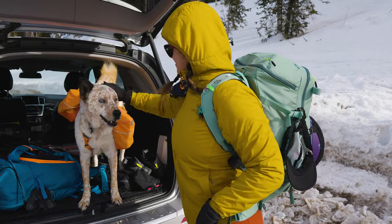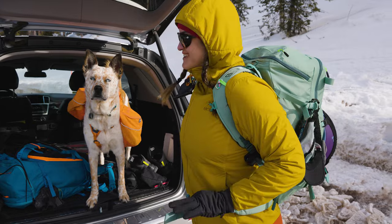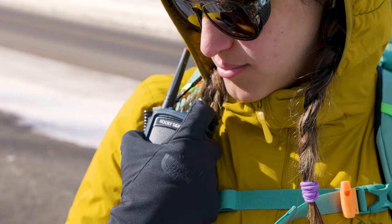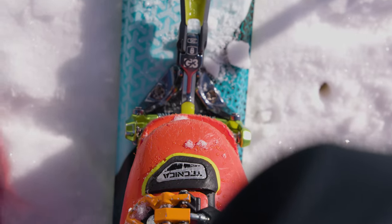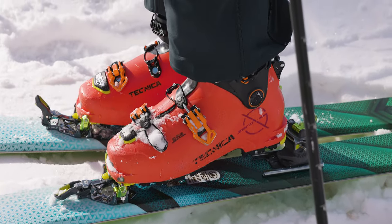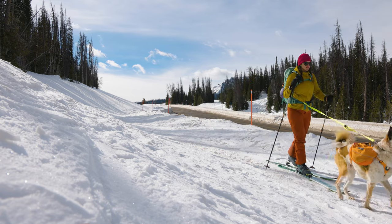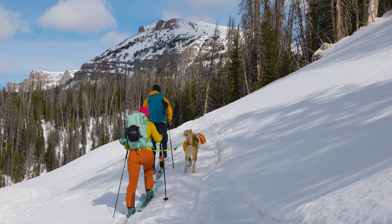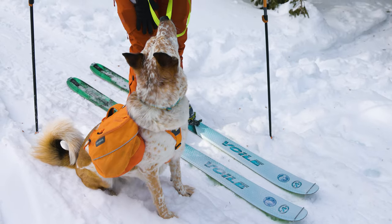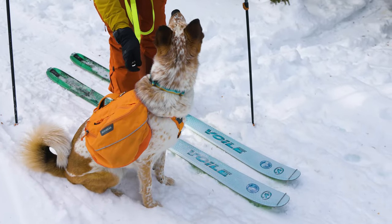Hi, Lego. Good boy. Good boy, Doggo. Doggo, you ready for a ski tour? Oh, boy. Let's go. Lego, you want to be a free dog? Stay, sit, stay. Okay.